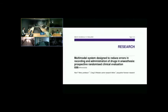This was a study published in the British Medical Journal in 2011. It was done at the University of Auckland in New Zealand, and basically an RCT looking at around 1,000 patients, around 500 in each arm, looking at a multimodal drug system, or it was patented as SAFERSleep, they called it. Basically, it involves interventions in various areas of drug administration that they felt could lead to harm.